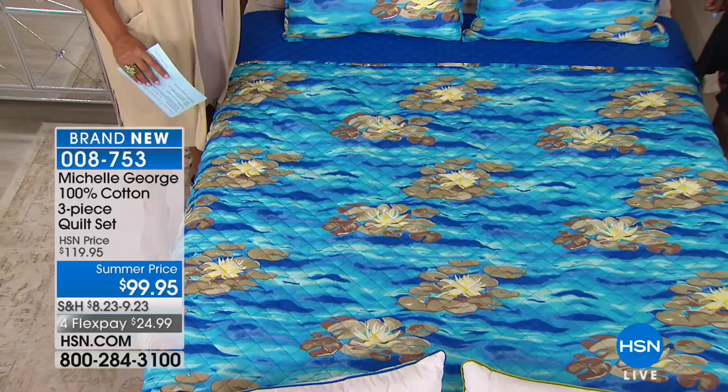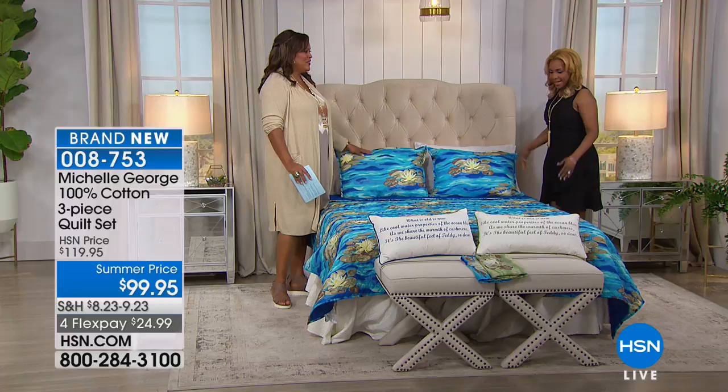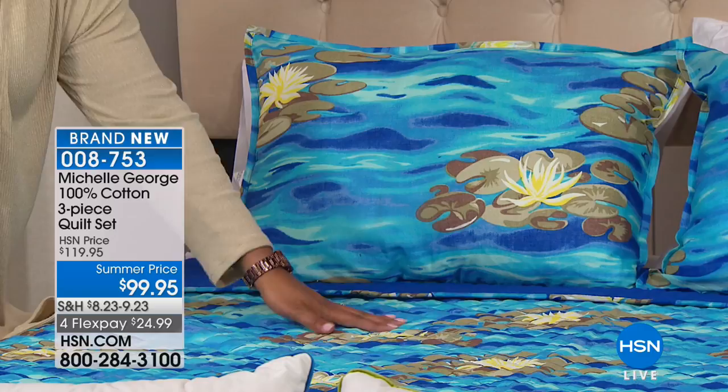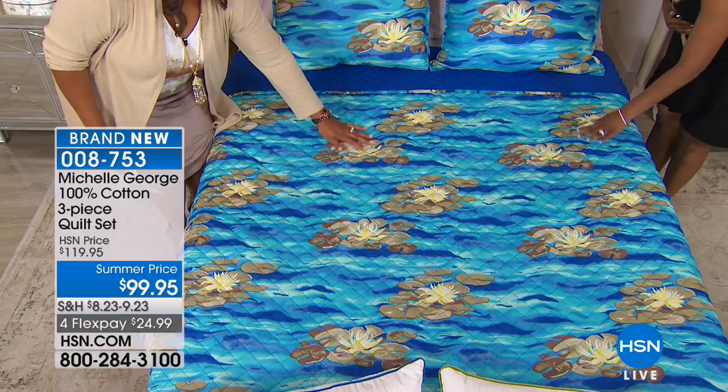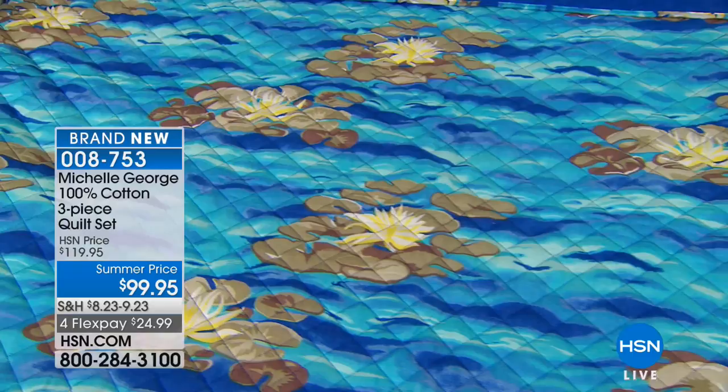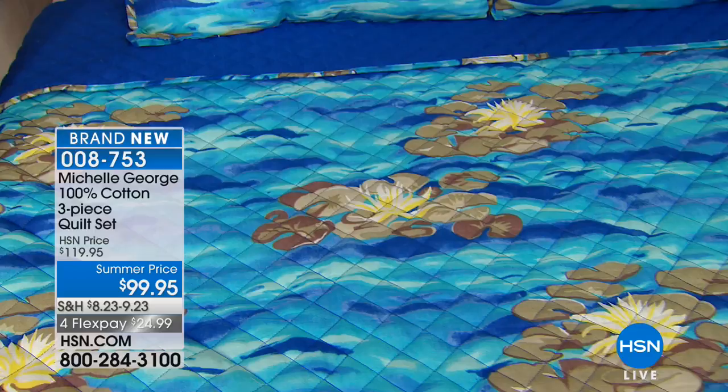Oh, this is gorgeous. And this is Ocean Blue Teddy, everything that you would love and imagine with the summer. I love the names. So describe what we have on here. We have some lily pads here. Beautiful water lilies, surrounded by the ocean. This was original artwork that we made into a quilt, which a lot of work went into, and we just wanted to create something that you wouldn't find in department stores. You will not find this in department stores.